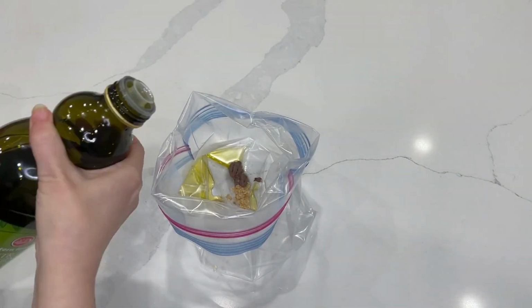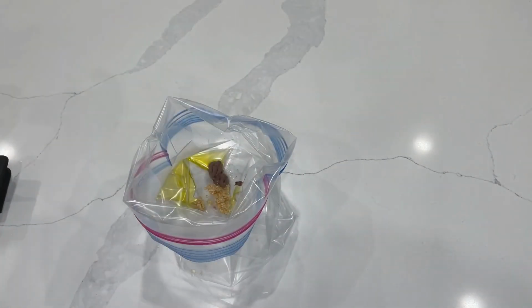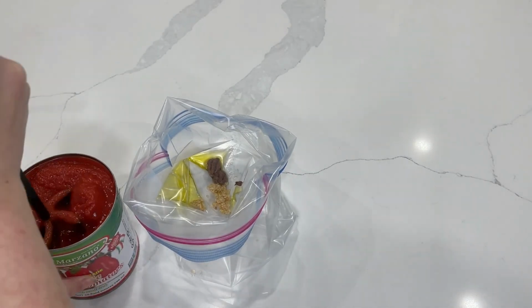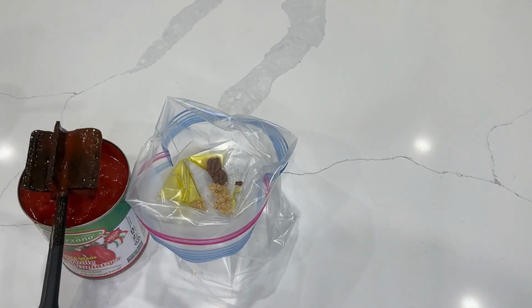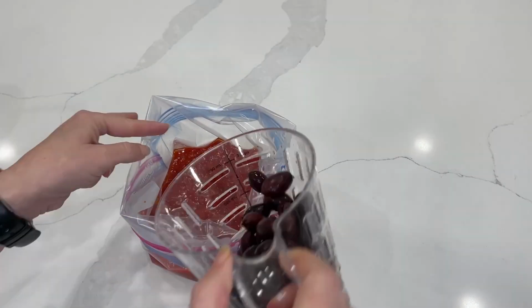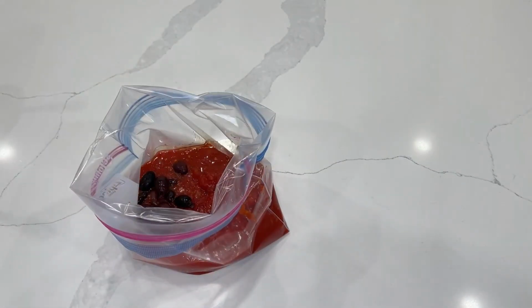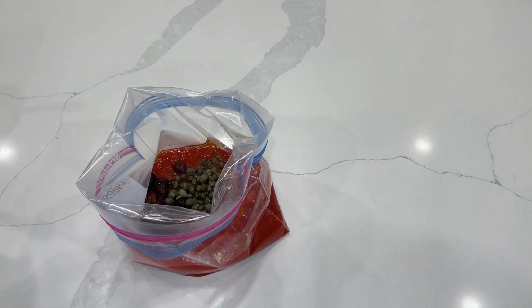So one pot pasta puttanesca, unfortunately not a slow cooker recipe, but just as easy. You're going to put into your freezer bag some olive oil, anchovy paste, minced garlic. We just use our garlic straight from a jar. It's even easier that way. Then you're gonna add a can of San Marzano tomatoes. You can break that up either with a mix and chop or with your fingers. Then some pitted Kalamata olives, capers, red pepper flakes, salt, pepper, and chicken or vegetable broth.